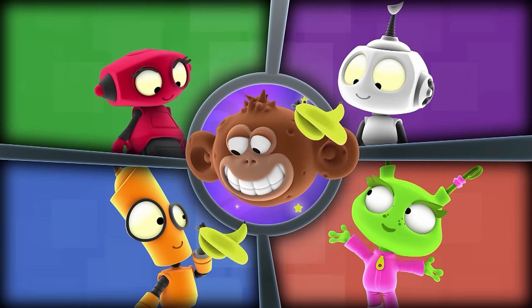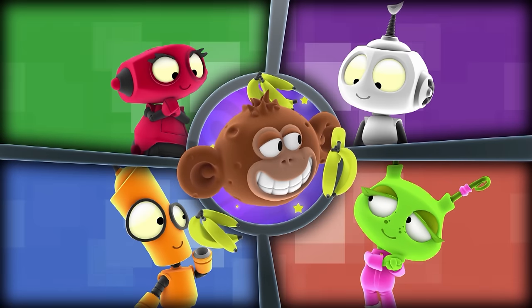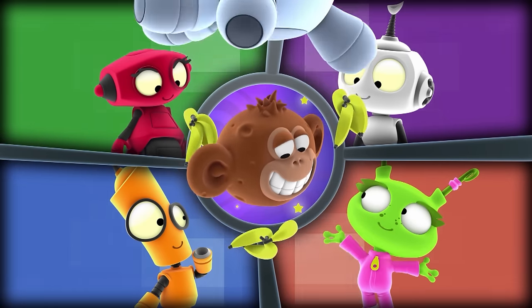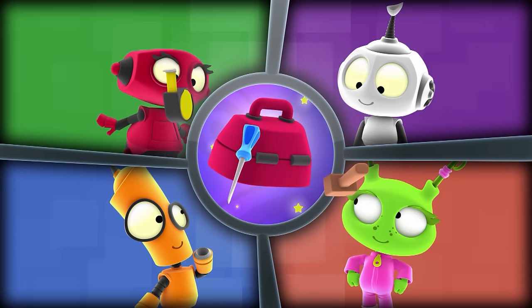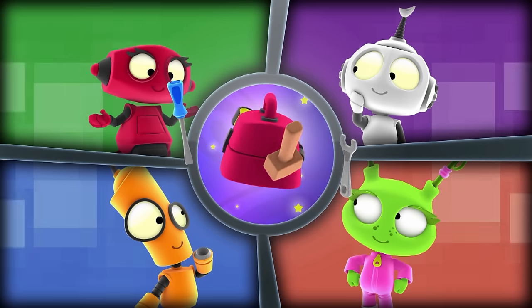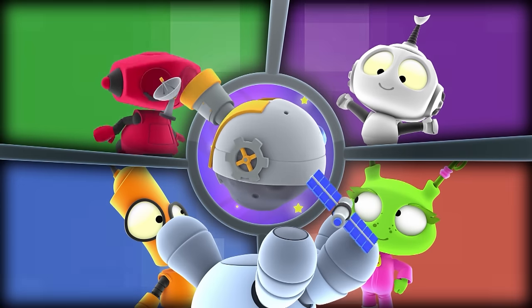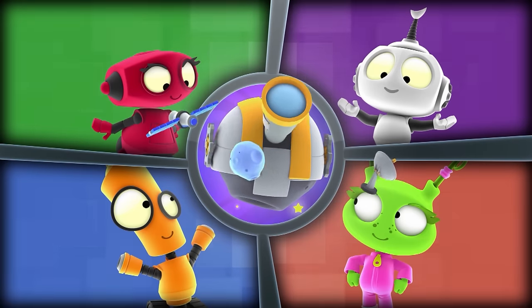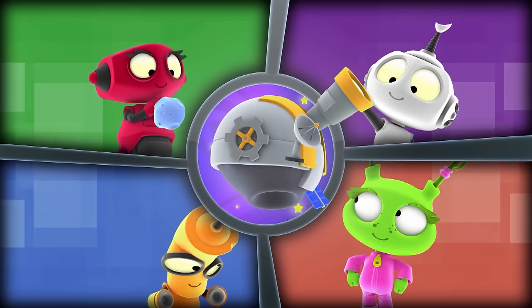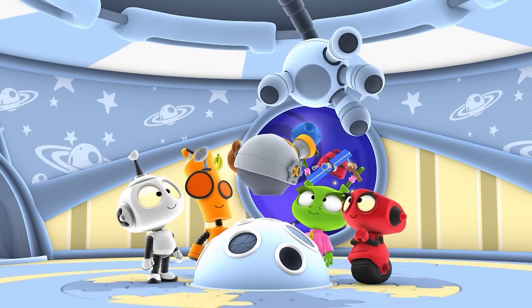The monkey planet! Oh, I love monkeys. But they're so cute, it'll be hard to look at anything else. The toolbox planet. My kind of place. But we won't find any comets there. The astronomy planet! Oh, that's perfect! Astronomy is the study of outer space. The astronomy planet. Good choice.